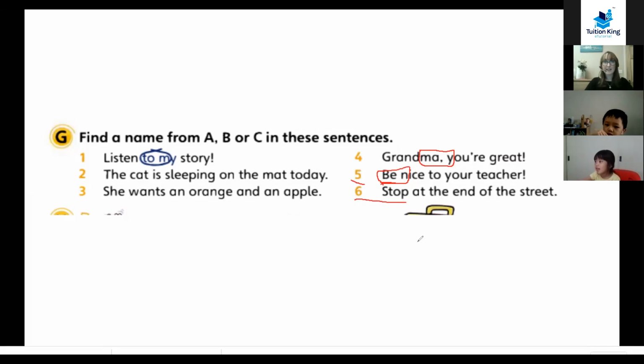Okay, stop at the end of the street. So search, have a little look. Can you see it? Edmund, we keep things secret so everyone can have a chance, remember. Okay? So circle it if you can find it.